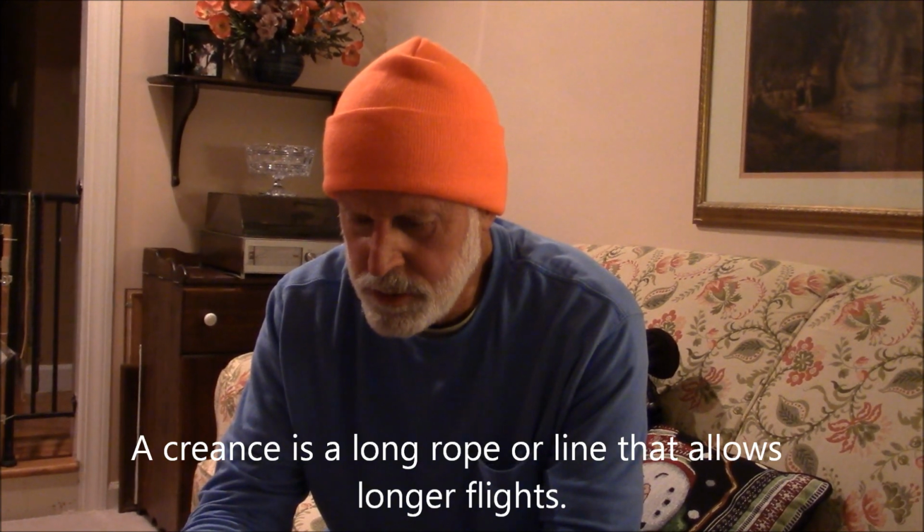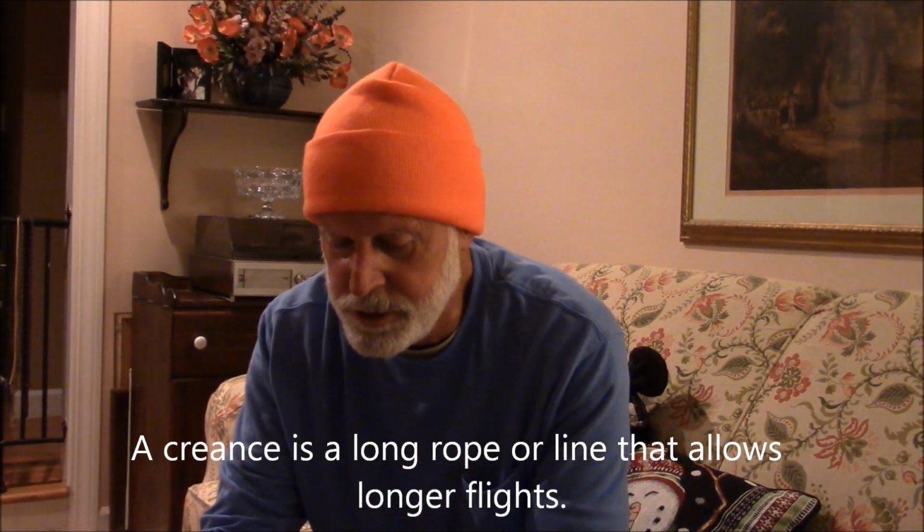All right, so today is day 14 of training Alice, and what we're going to try to do today, since she did fly a little short distance in her weathering area yesterday, I'm going to try her on the creance. And I've kind of made my own creance where it's just a long line attached between two posts, and you attach her leash to a little ring that slides up and down that line and allows her to fly a greater distance. And so we'll just have to see how it goes. I expect her to fly a little ways, but she may surprise me. Anyway, we'll give that a try.